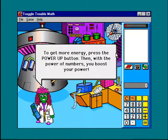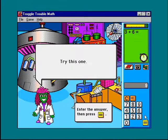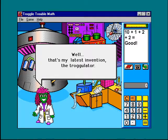To get more energy, press the power up button. Then, with the power of numbers, you boost your power. When you power up the Troggulator, you answer questions like these. Here are 3. Try this one. Well, that's my latest invention, the Troggulator.